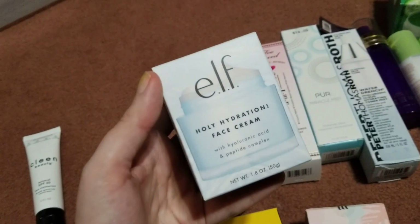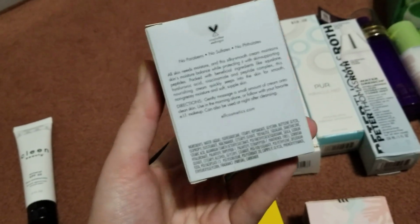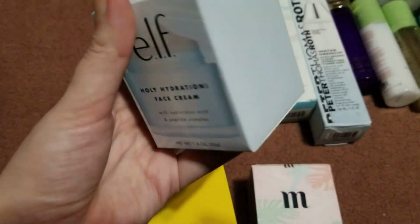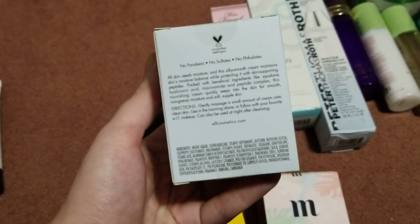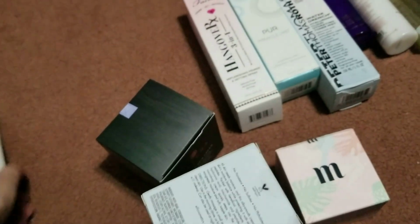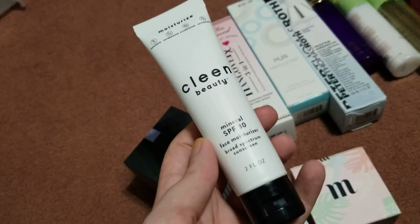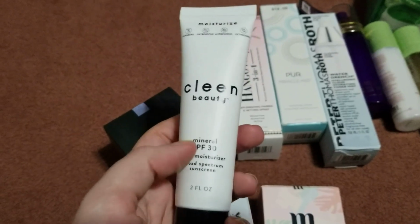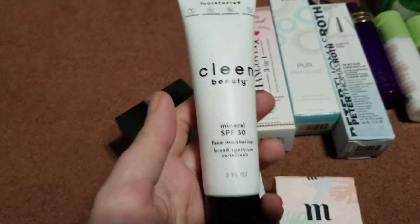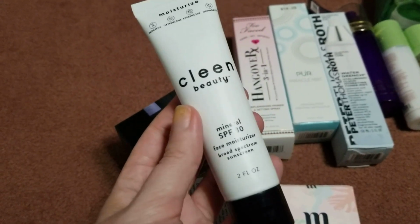And next up, I've got the Holy Hydration face cream. I liked the eye cream of this, but it had like a white cast to it, and I'm afraid that this is going to do the exact same thing. I actually think I'm going to hold on to this one, but I am going to declutter the Mineral SPF by Clean Beauty Face Moisturizer. I've got other SPF and sunscreen things that I think are going to be better than this one. I got it because I was going to do a whole video on Clean Beauty, and it just never happened. I haven't opened it, so it's going to go.